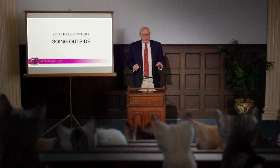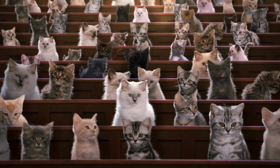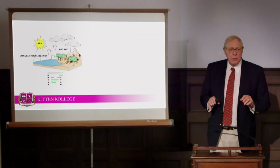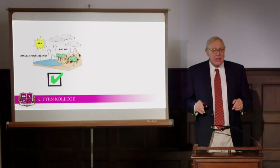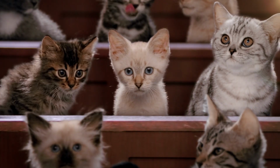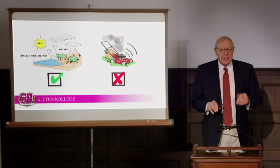Today, we are introducing first steps to exploring the outside world. Your introduction to the outside world will be determined by climatic conditions. A dry day is best, coinciding with low noise in the garden. A safety check of the garden will be completed to make sure that there are no external dangers.